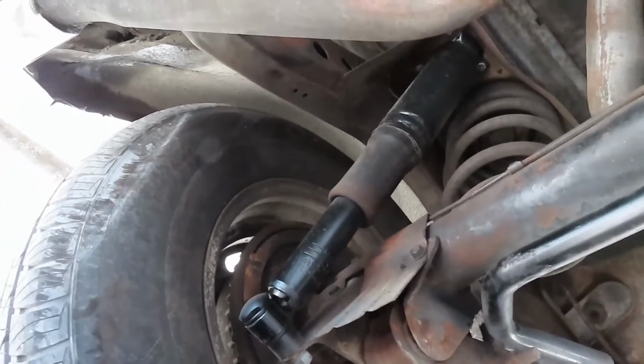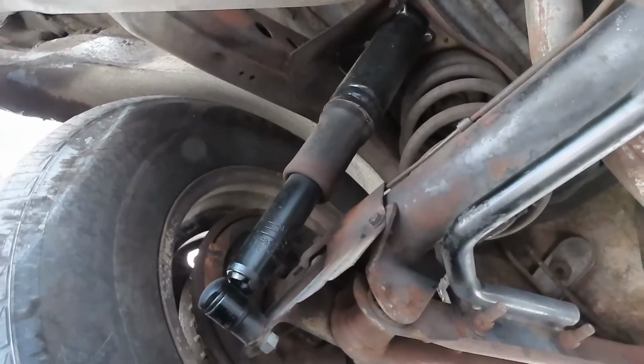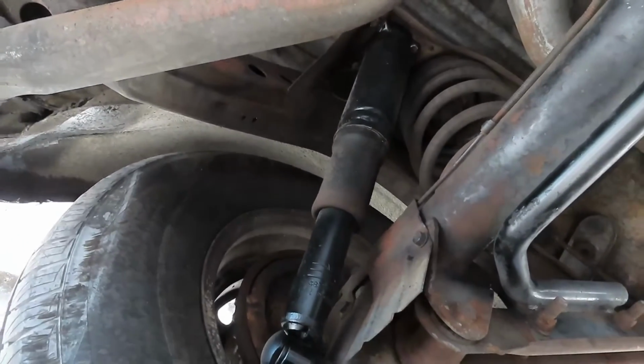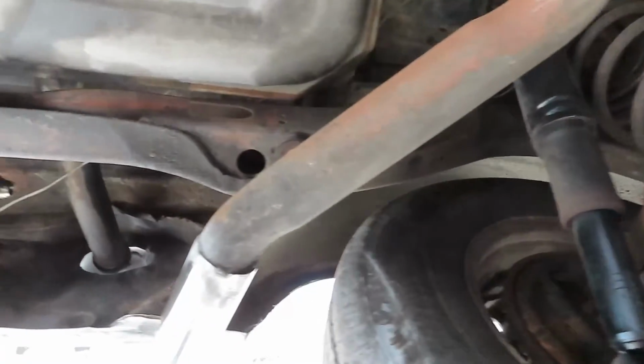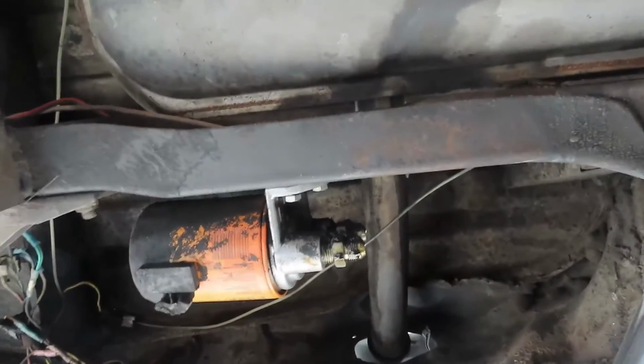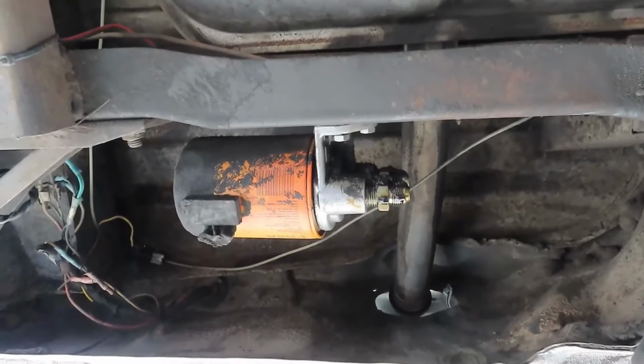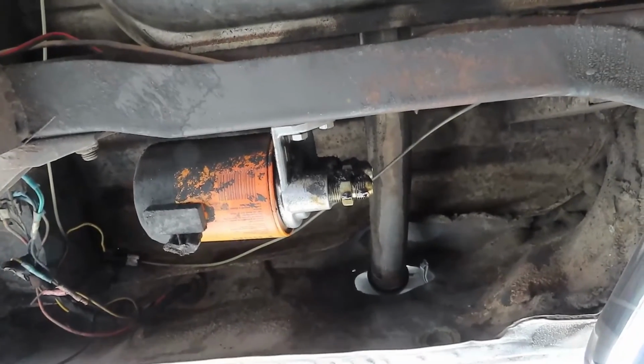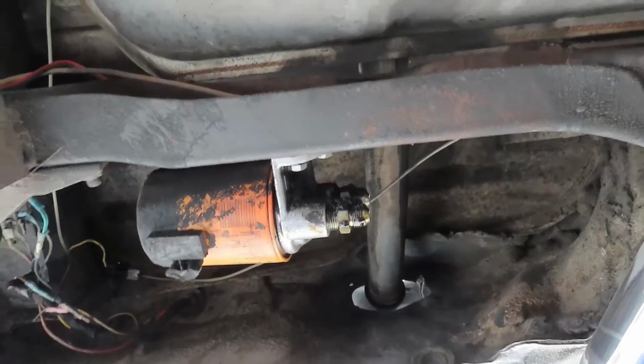Back here, it looks like we've got air shocks, really nice heavy-duty air shocks, but I can't find where the air goes in. I guess I'll have to look for that. There's an oil cooler back here that's not hooked up. I really just don't know what that was all about. So there's that. It's got really nice inner quarters, as you can see here.